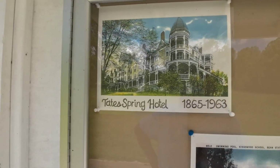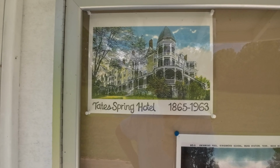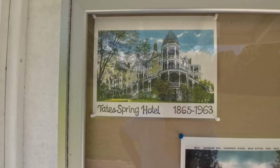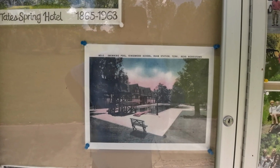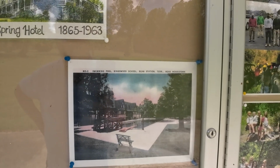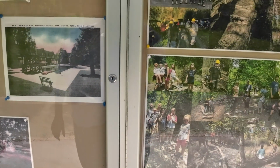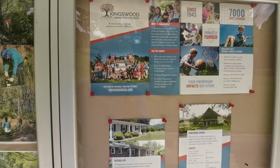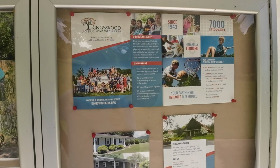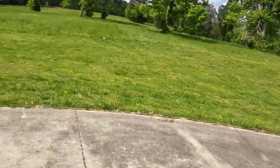This is the picture, or I guess that may be a painting, of the Tate Springs Hotel, 1865 to 1963. I guess that's when it burned. That's a beautiful old building, just beautiful. Swimming pool. Here are people playing golf. That looks like it was from the 1920s, possibly. But this is now being operated since 1943 as the Kingswood Home for Children. Let's go up here and take a look.